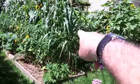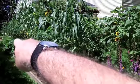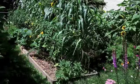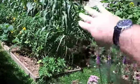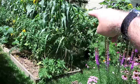That bed right there, that was onions and some lettuce. I took the onions out because they were ready. And the lettuce is going to come out, except for a few I'm going to let bolt and go to seed so I can have seeds for next year. Then I got tomatoes. And in the back, I'm growing Indian corn.